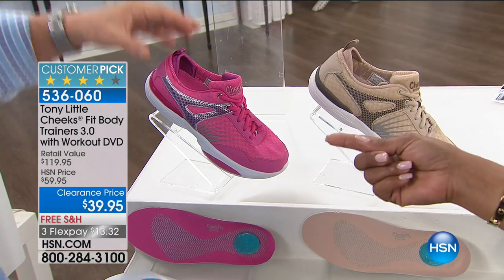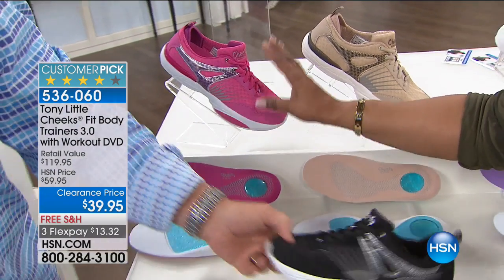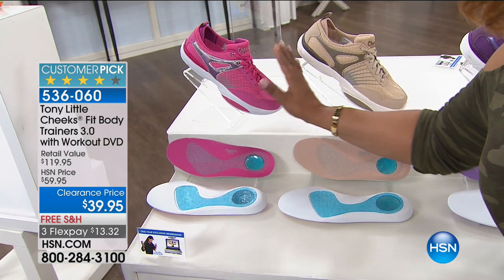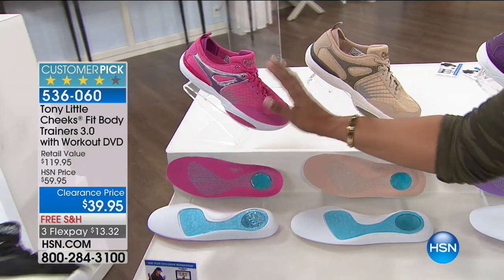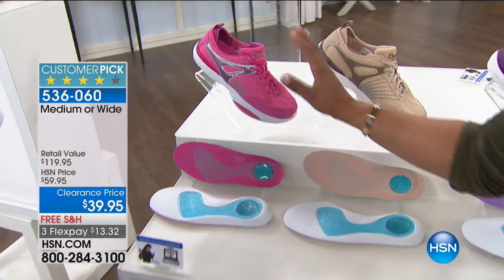And then, of course, you also have the pink. I should mention that we have this shoe in half sizes. So sizes 6 through 11, which includes half sizes. And we're also offering this to you in medium and wide widths, which is something that you never really see out in the market. That's a big, big deal.